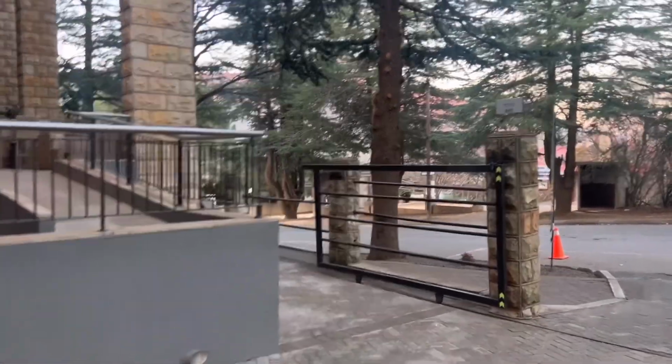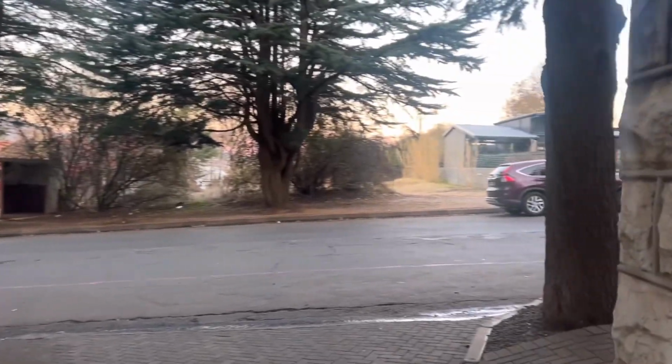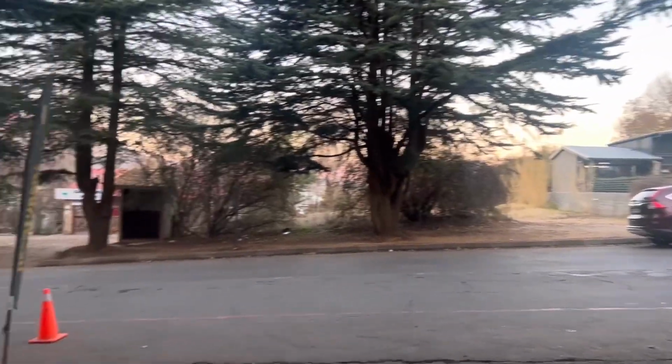Just a quick look out. Here's the hotel. Looks like a nice, fun, small town.